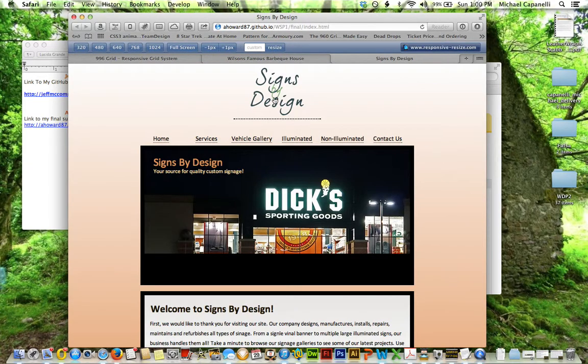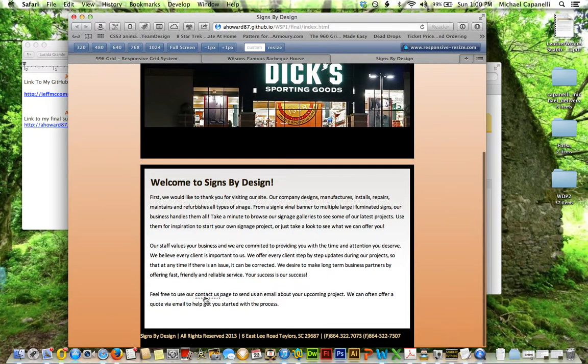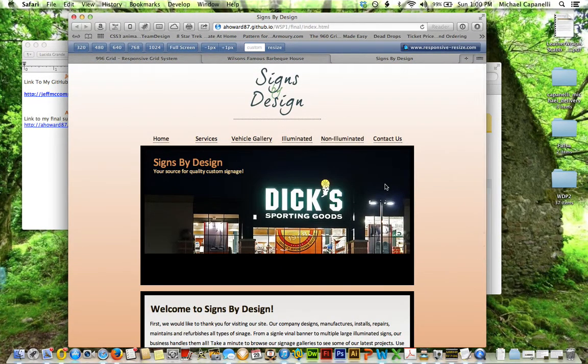But still, I like the fonts. The fonts are good. Everything's easy to read. The text is broken up nicely. There's a link to the Contact Us page. But again, everything's just a little too constrained and boxy, and these borders are a little too thick. We're kind of like a late 90s look over here with the site.